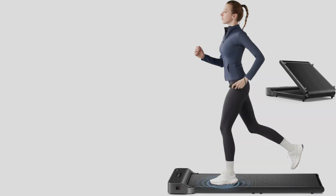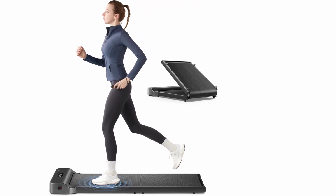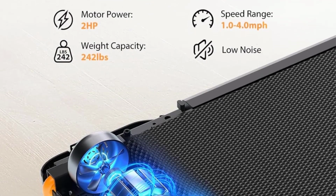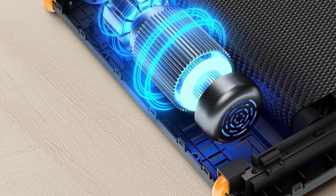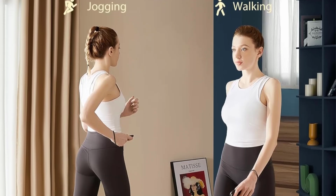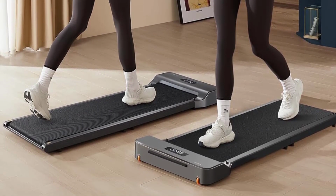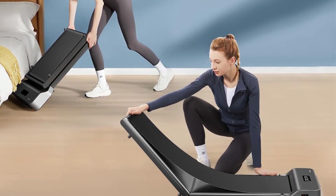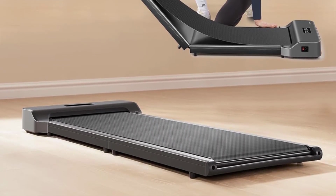It features a powerful yet ultra-quiet brushless motor that operates below 40 dB, ensuring a peaceful workout experience while efficiently managing energy consumption. The advanced 4-layer shock-absorbing and anti-slip running belt offers exceptional stability and cushioning, making it gentle on joints. Users can customize their workout with an LED display that tracks speed, distance, time, and calories, while a remote control allows for easy adjustments of speed levels from 1 to 4.0 miles per hour, catering to individual fitness goals.